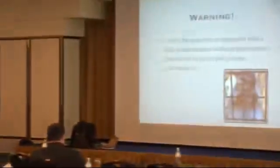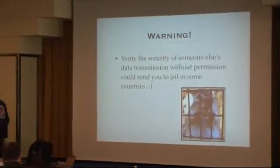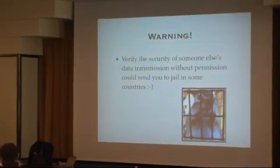First of all, I have a small warning slide. Analyzing someone's data transmission could bring you to jail in some countries. So you're just allowed to verify your own security of your transmission of keystrokes, for example.